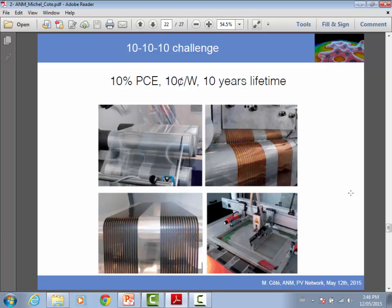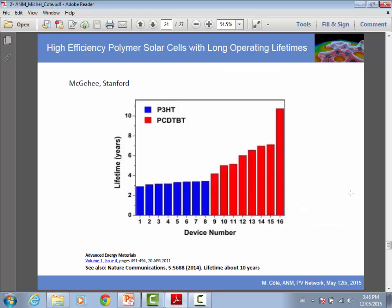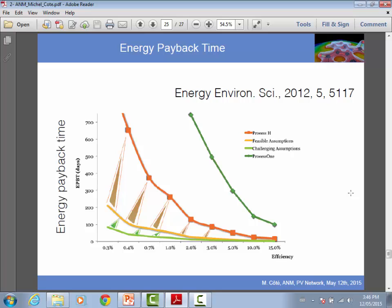I want to finish with some of the challenges in the synthesis. There's the 10-10-10 challenge: 10% power conversion efficiency, 10 cents per watt, and a lifetime of 10 years. We have lots of different polymers that are reaching this value of efficiency. In terms of lifetime, some of the latest devices reach 10 years. And in terms of energy payback, this is a graph that was published in this article here. For the best performing systems, you can now calculate energy paybacks in terms of hours.